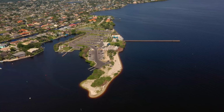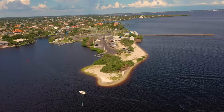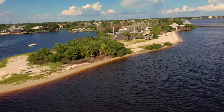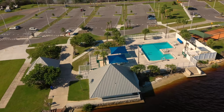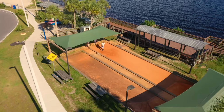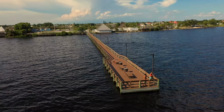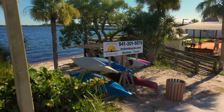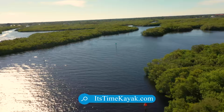The Port Charlotte Beach Park is located on Alligator Bay, just off the Peace River. There is a boat ramp. There are picnic pavilions, barbecue grills, a 6,000 square foot recreation center with a large kitchen, can be rented out for events, boardwalk, horseshoe courts, a heated swimming pool, bocce ball courts, playground, tennis, basketball, and volleyball courts, a fishing pier, and kayak rentals available. The various waterways here provide a great area for kayaking.